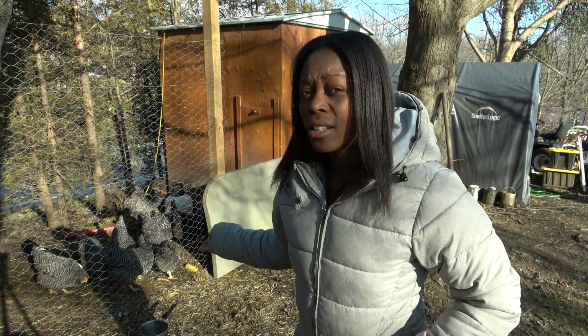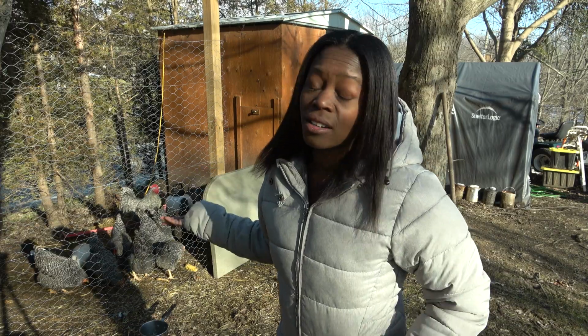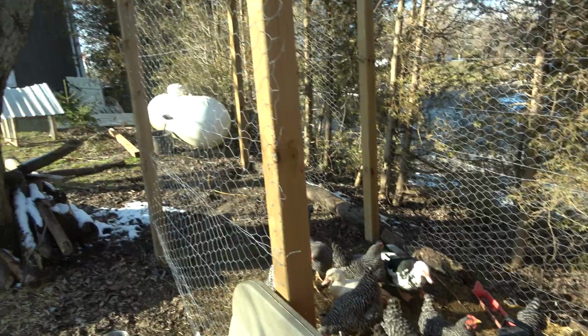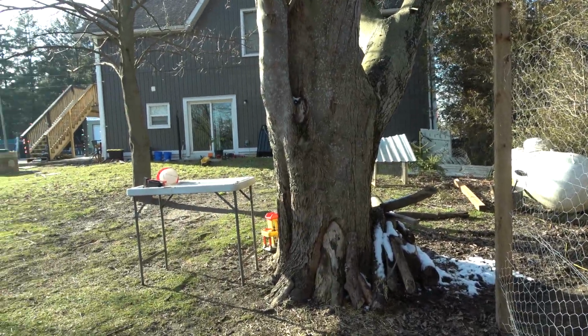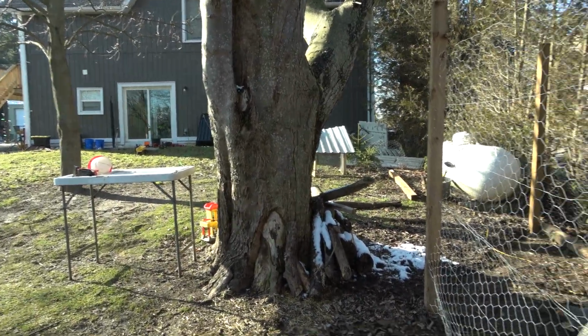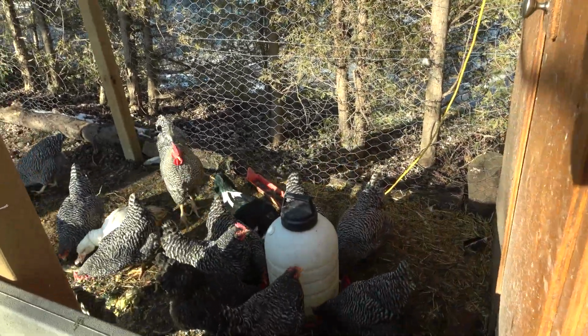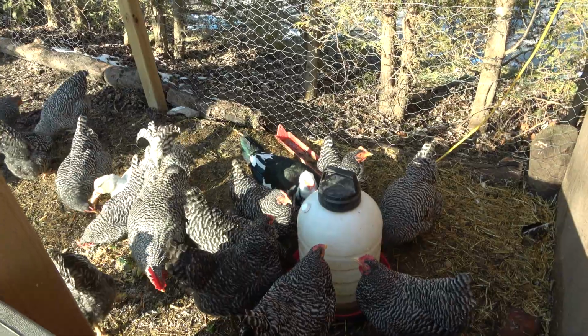And if I was gonna try and do that with just the kitchen scraps, that would take an awful long time. So the chickens are absolutely enjoying being up here closer to the house with us. We love it even more than they do because the house is right there. We don't have to go very far to lock them up at night, and it just makes life a lot easier and one less task for us to do.